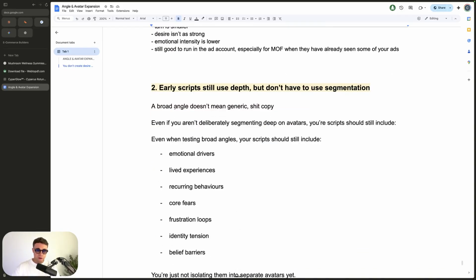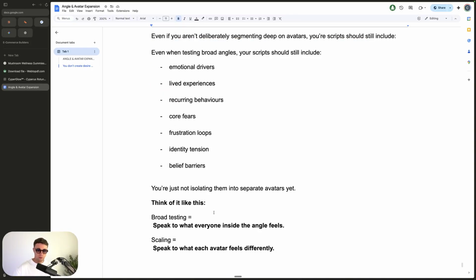Now, the second thing is early scripts. So the scripts that you're writing initially, you still want them to have depth behind them, but you don't have to go into deep segmentation. And by deep segmentation, I mean into all of the sub-avatars. So a broad angle doesn't mean generic copy. Even if you aren't deliberately segmenting deep into avatars, your scripts should still include emotional drivers, lived experiences, recurring behaviors, core fears, frustration loops, identity tension, belief barriers, basically everything that we've run through within this video. That still needs to be integrated into your script. You're just not isolating them into separate avatars yet.